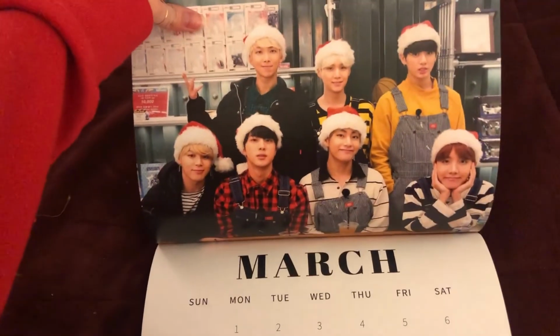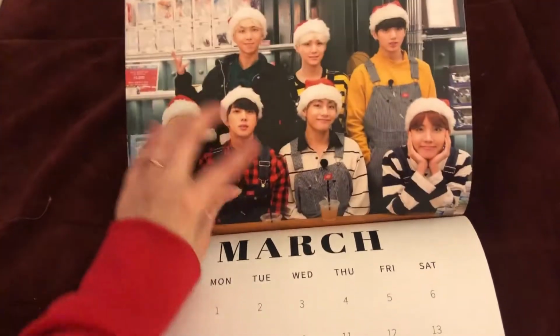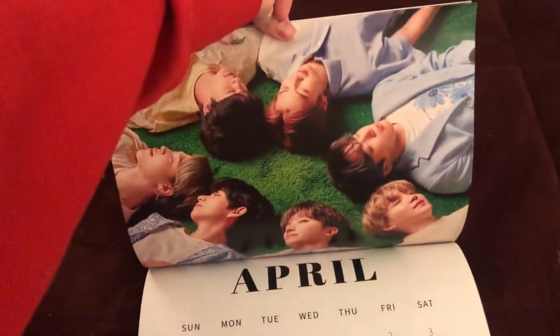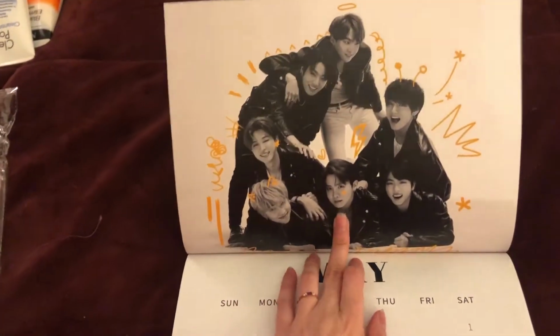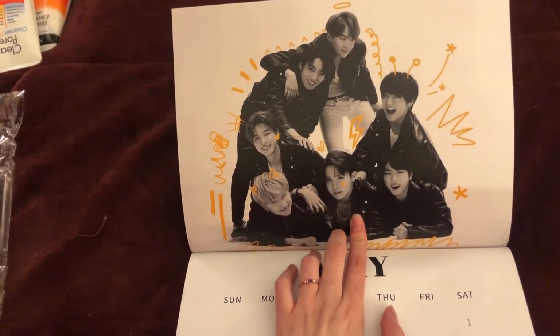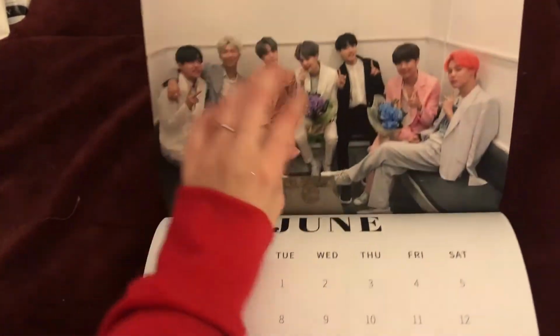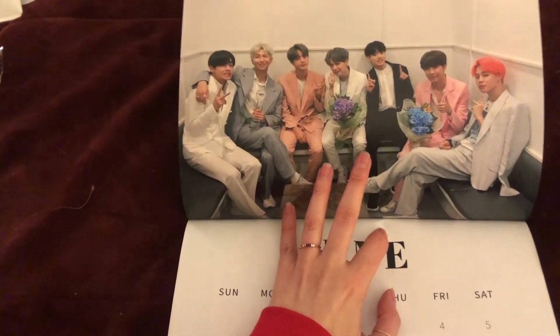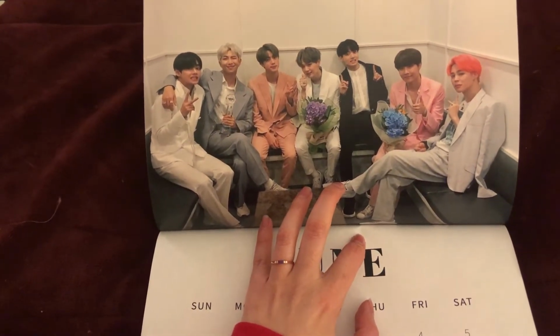And then we have March, which I don't get why they didn't put this in December, because they have Christmas hats on, but hey, whatever. And then we have April, our spring flowers. And then we have May, which is one of my favorite pictures of the group. It looks like themselves having fun, which I appreciate. That's May. And then June, our boys, after getting one of their many prizes and some flowers.